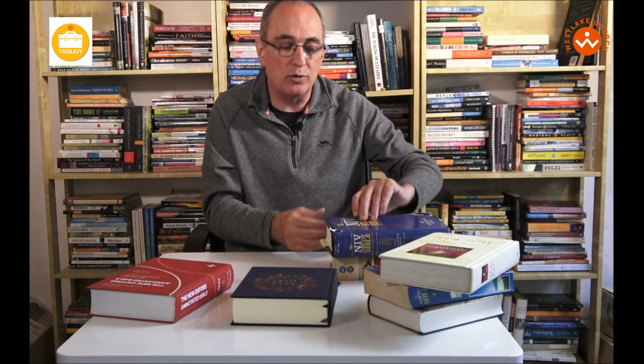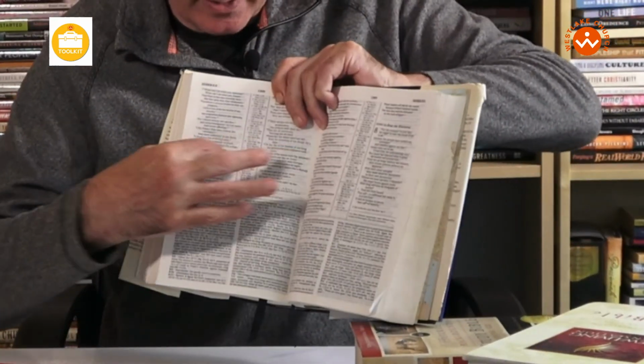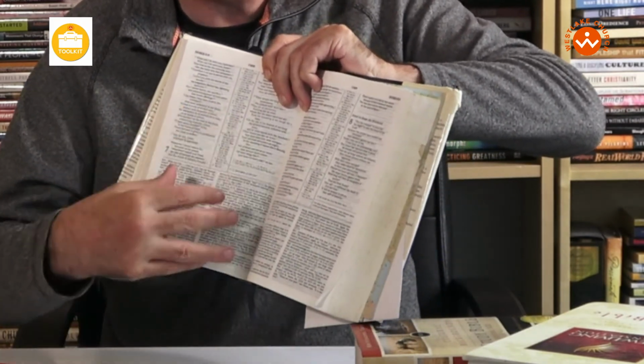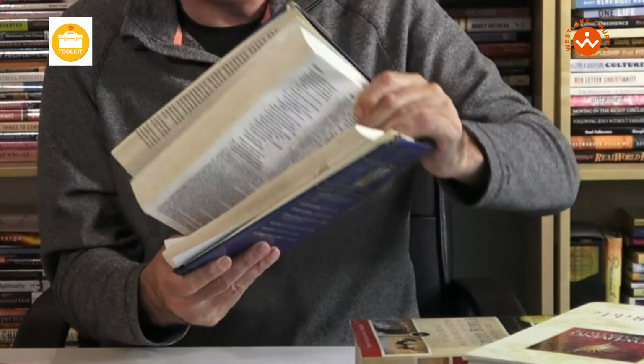Now, the other thing that people often ask me about are study Bibles. Study Bibles give you the text. Here's a text. But down below there are footnotes that try and explain the text. So it's a bit like a commentary built in to the Bible.